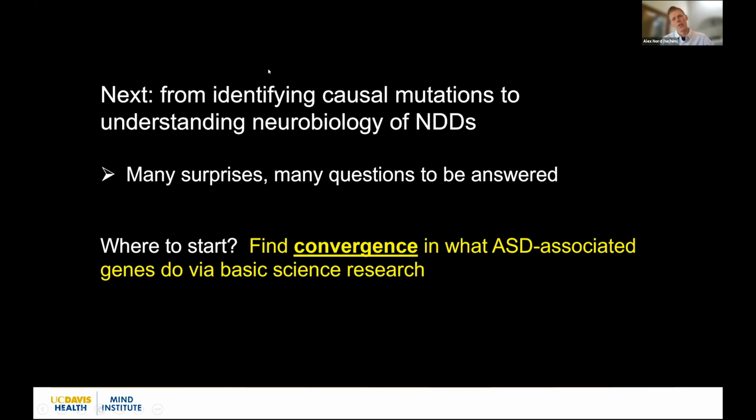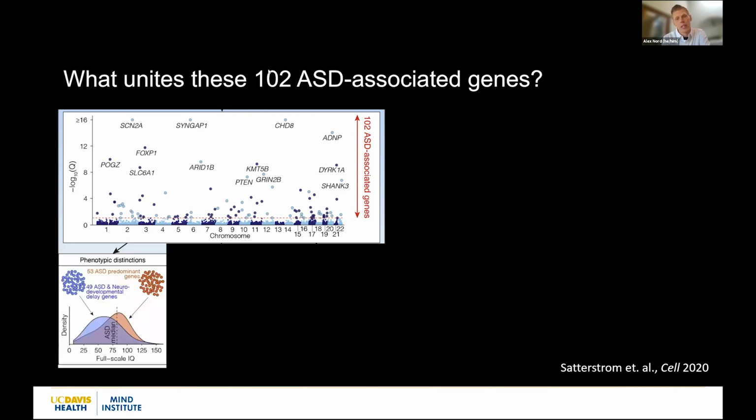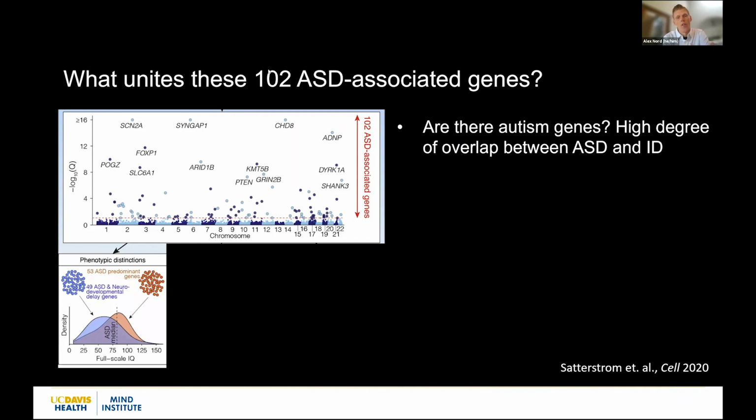So I'm going to go into that a little and talk a little bit about what my lab is doing in this area. From this publication, it confirmed what now is around a decade of research on these autism-associated genes. One of the first questions that has been asked is, are there autism-specific genes? Or are there just general genes that are associated with autism and intellectual disability or these severe neurodevelopmental disorders?